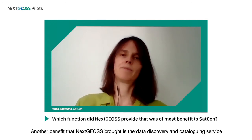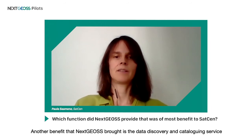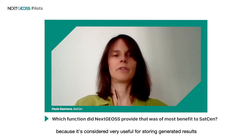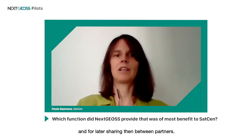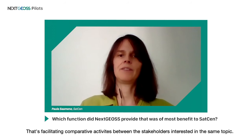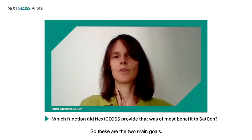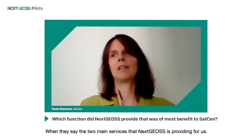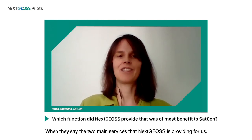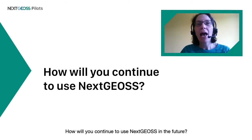Another benefit that NextGEOSS brought is the data discovery and cataloging service, because it's considered very useful for storing generated results and for later sharing them between partners, thus facilitating cooperative activities between the stakeholders interested in the same topic. So these are the two main services that NextGEOSS is providing to us. So it's obviously being very useful to you. So how will you continue to use NextGEOSS in the future?